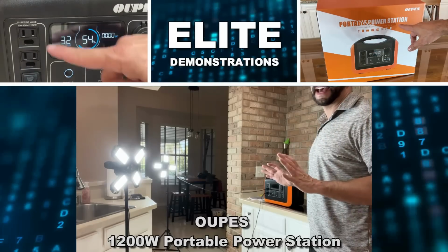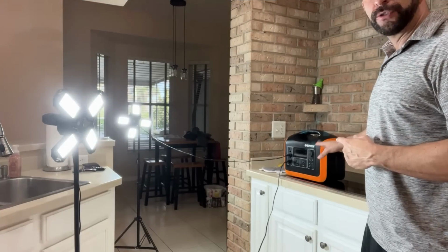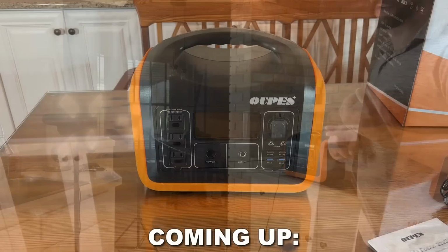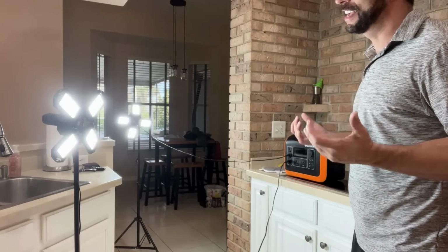The power is out here at 911 Studios, but don't worry, I have all the power I need thanks to this. It's a brand new 1200 watt power station that you can charge with your 110, your car, or even with solar panels. So let's go ahead and check it out and kick it off right about now.